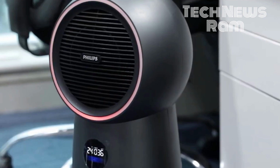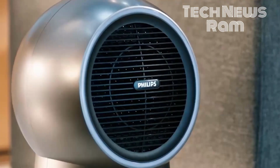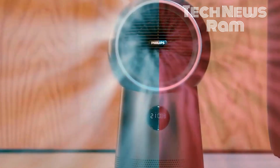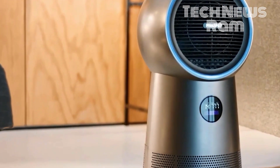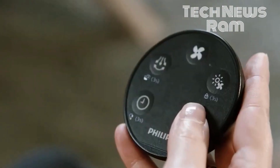However, Philips has defied expectations with its remarkable 3-in-1 creation. This innovative device is a true triple threat, harmoniously combining these elements into a single sleek package. The Philips 3-in-1 air purifier, fan, and heater offers a range of impressive features.